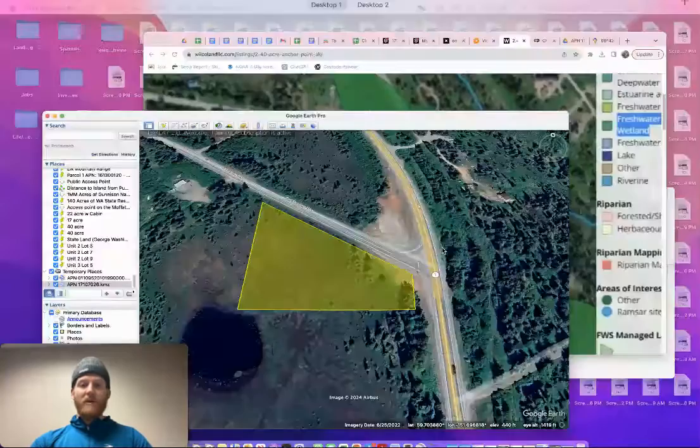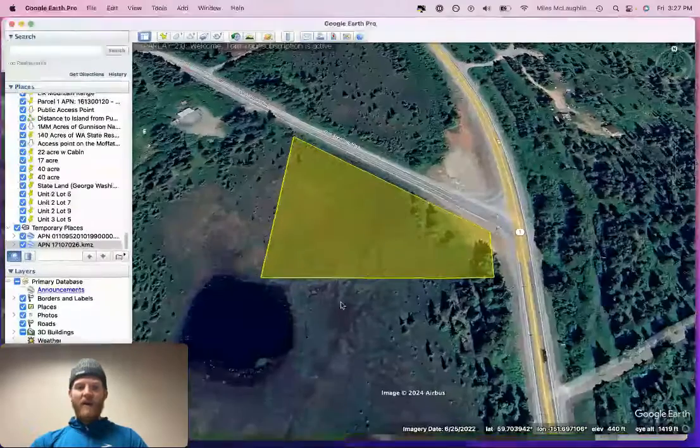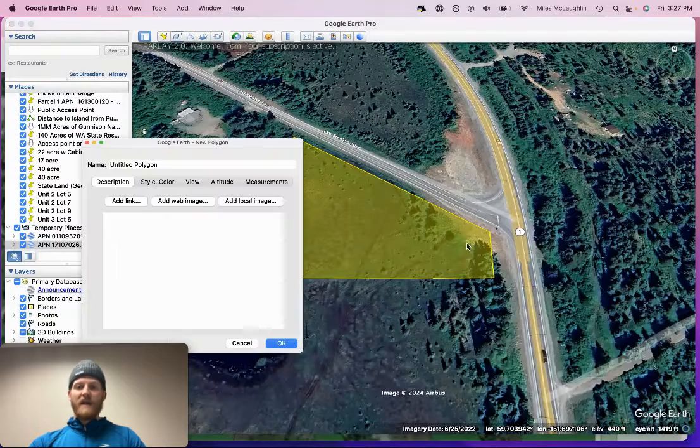Let's kind of see what that looks like. So just comparing the aerial imagery, it's basically this tree line. And where does the property go? So it's kind of this tree line coming down here. This probably is more so contiguous with the road, but let's just take a peek and draw that out and see how much space we have.